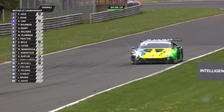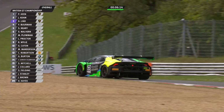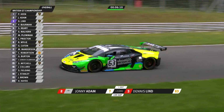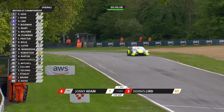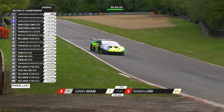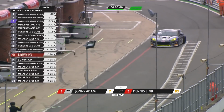The lap times are back into the 26s for both of them, as the fuel load, of course, diminishes. And these Pirelli tyres do keep their pace pretty deep into the stint. So a light car, a driver in Dennis Lind who clearly is clicking with car and circuit right now. And on this lap again, he was 2 tenths quicker in the first sector. He was about 4 tenths quicker in the middle sector.